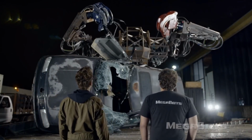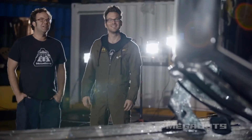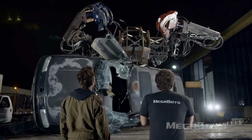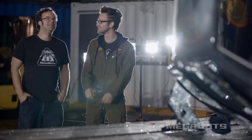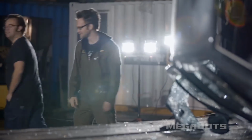We tore that apart. That looks awesome. Looks like we are okay at our jobs. I think this one's a wrap. Yeah, we got a lot to do. Let's keep moving. Got another half of the robot to build. Yep.